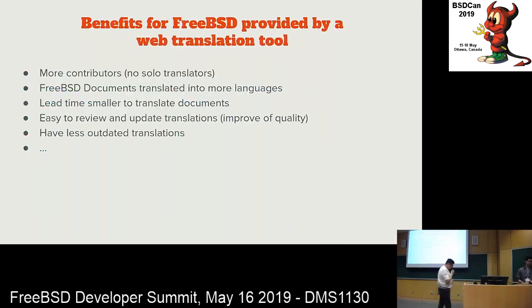Well, what's the advantage that this web tool brings to us? We have more contributors. People don't feel intimidated by the size of the document because they know that they will get help. We can have FreeBSD documents translated in more languages. We have a smaller lead time to get these documents out to the public. It's easy to review and update the translations, which helps us improve the quality because you can have more eyes looking at the document. And we have fewer outdated documents.